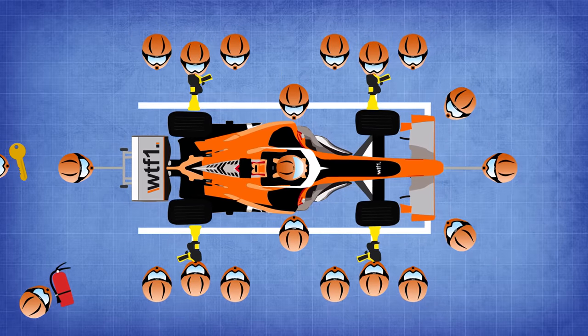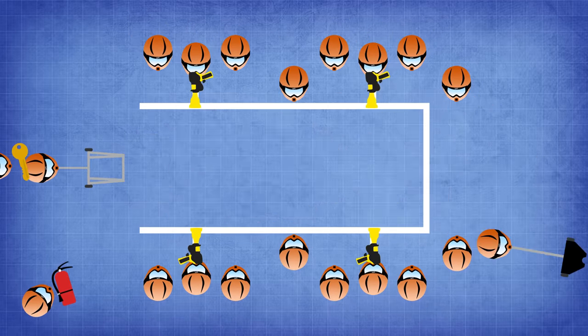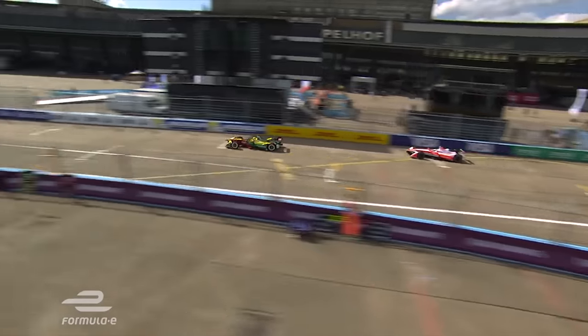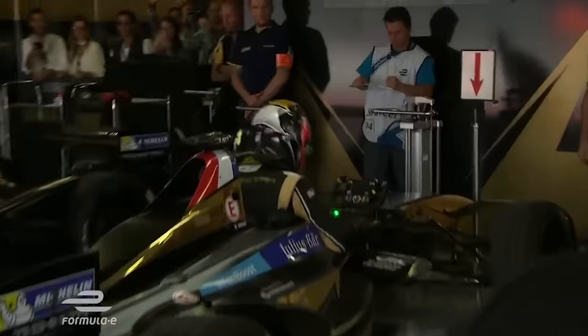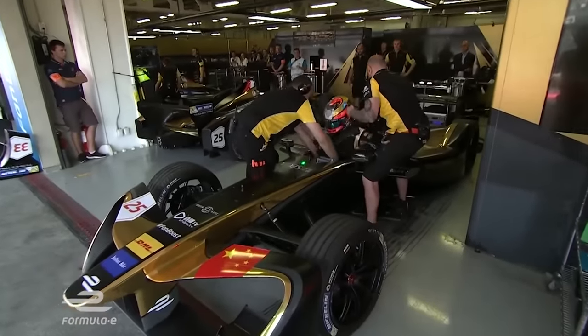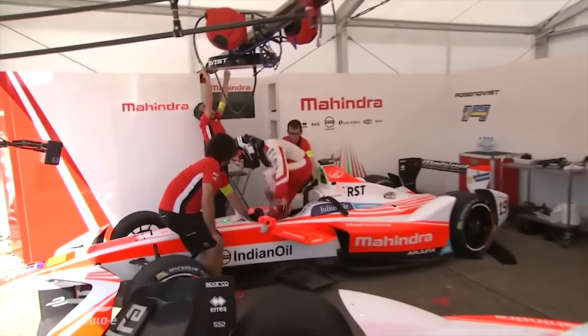Now let's compare that to Formula 1's electronic counterparts, Formula E. Pit stops don't really exist in Formula E, and what I mean by this is that when they come into the pits, the drivers are there to swap cars, not tyres. In fact, no other mechanic services can be performed on a Formula E car apart from replacing damaged tyres.